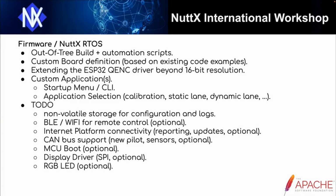Okay, the NATIX part. I used an out of tree build, to keep the application code separate from NATIX, and this allows easy NATIX upgrades. There are some automation scripts for configuration, build, and flashing, so anyone else can easily make modifications or build the firmware. I used a custom board definition based on the example. I used the ESP32, so thank you, Alan, for the example I could use.